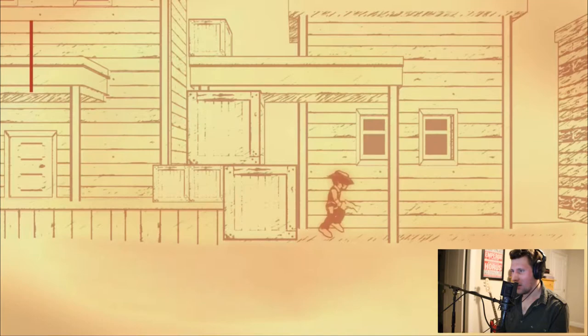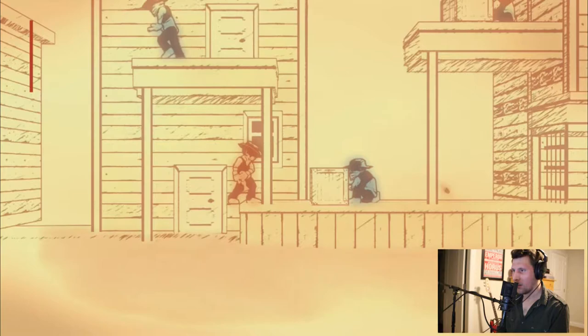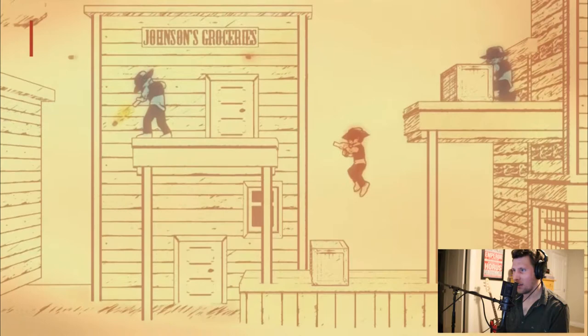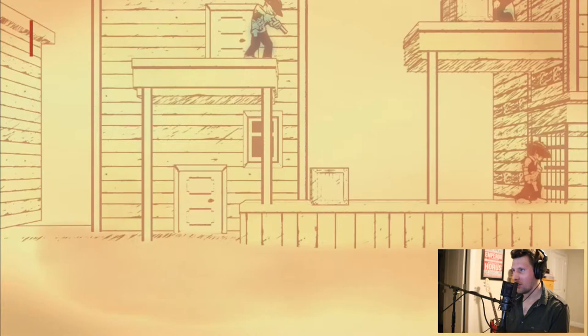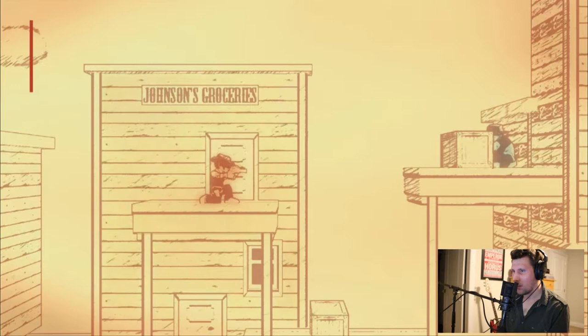So we got a new pistol, and birthday cakes, as you saw earlier, will very much so be your health regen. So if you see birthday cakes, you really want to take care of them. We got a new weapon here that is like a spread pistol shot. Can't seem to aim upwards, unfortunately. So let's see how we can go about this. Can jump up and shoot him in the feet, and this guy up here, we gotta avoid him too. So let's crouch on down and see where we can go.